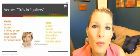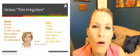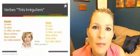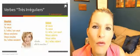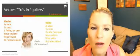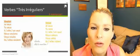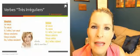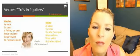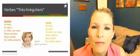Je veux. Tu veux. Il, elle, on veut, nous voulons, vous voulez, ils, elles veulent. Et finalement, le verbe valoir, donc répétez, je vaux, tu vaux, il, elle, on vaut, nous valons, vous valez. Ils, elles valent. Bravo!